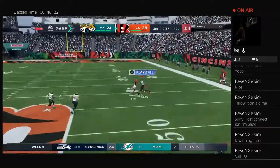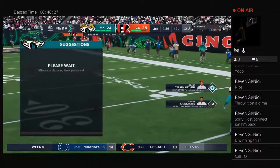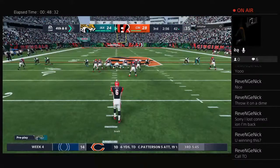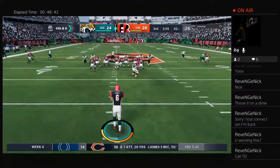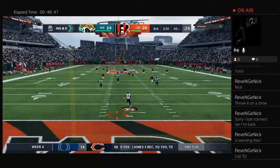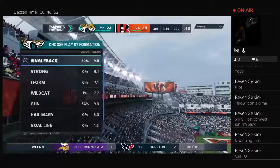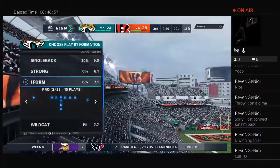From the shotgun, it's Rivers. And that is incomplete. It certainly looked like someone was very confident in his ability to fit that one in. I would say he was overconfident because there wasn't a whole lot of separation there. Had that one covered pretty well downfield and knocked it away. Only 2 punts for him last week in the loss as he gets this one away. The Jaguars take over 1st and 10 at their own 20-yard line.